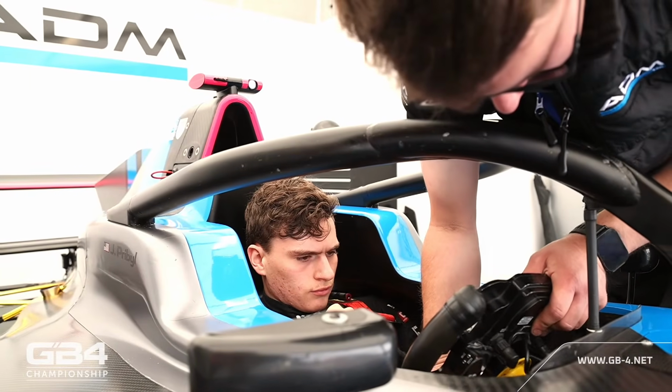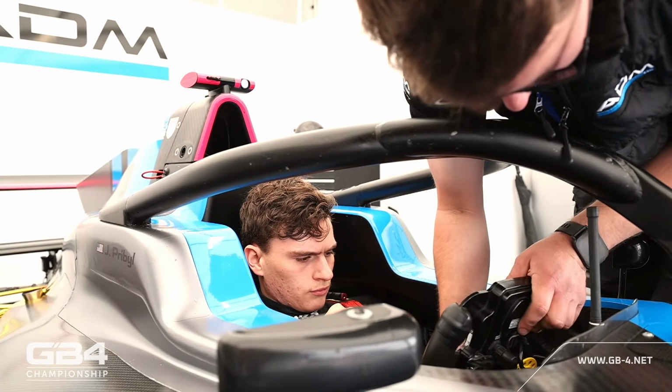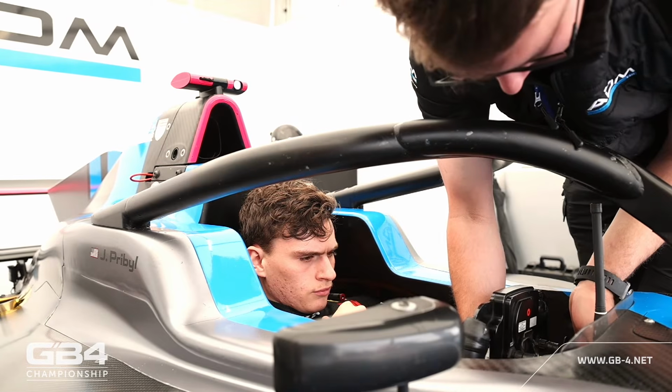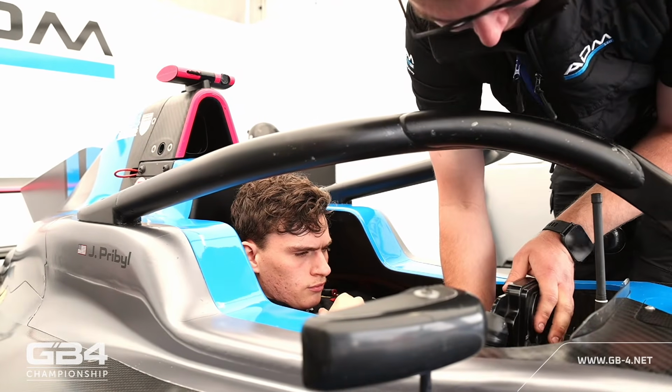Yeah, very unlucky there. It's just a component failure, very unusual in the GB4 Championship, but you've come back fighting. Two reverse grids coming up, the one from this weekend at Donington and then the one carried over from Brands Hatch. What can you do? I've been able to manage quite well from the mid-pack, but luckily this time around I'll be starting P1 for race 3.